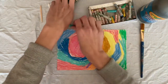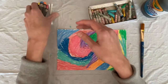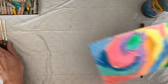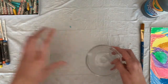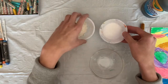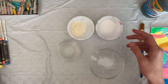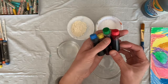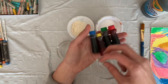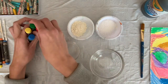So I mentioned that you can use just regular old black paint if you have paint at home. If you don't have paint at home, you can make paint using items that you might have in your kitchen. So to make paint, we're going to need flour, salt, and water. And then we're going to need some food coloring. And in order to make a dark color, we're actually going to be mixing lots of colors together. So grab as many different food coloring colors that you have to make your dark paint.